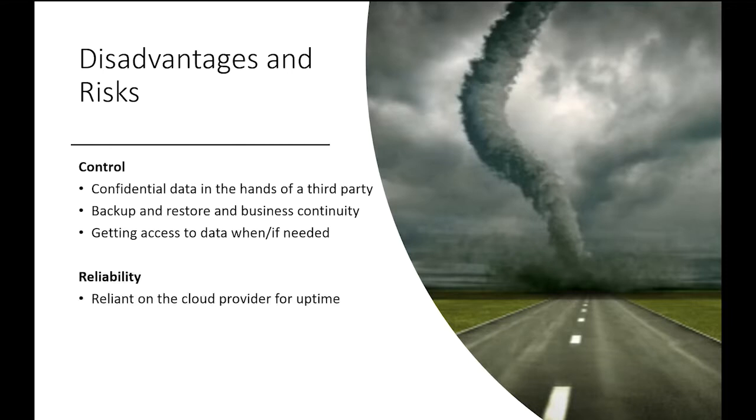Reliability is a big piece because obviously if the cloud provider is down, you're also down. So you're reliant on somebody else other than you to provide the right solution for you. So I guess what I'm saying is, it all depends on which cloud provider you're going to go with and what kind of data center they have. Is it SOC certified, is it not? It's important to know where you're going to put your data. And you're also relying on internet connectivity.